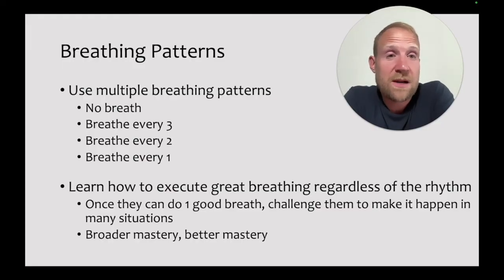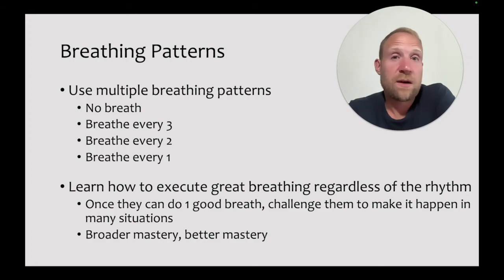So breathing every 3 is going to feel a little bit different than breathing every 2, which is going to feel different than breathing every 1. But in every case, the goal is to have swimmers execute a really, really great breath. Regardless of how they're going to race, you want them practicing all of the different breathing patterns so that they can master all of them so that they can improve the overall skill in breathing. So they want to have great breathing regardless of their rhythm.